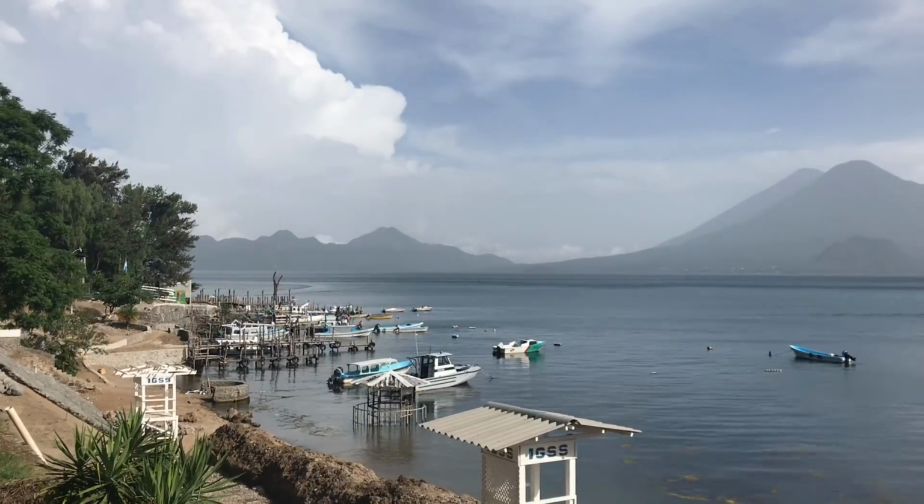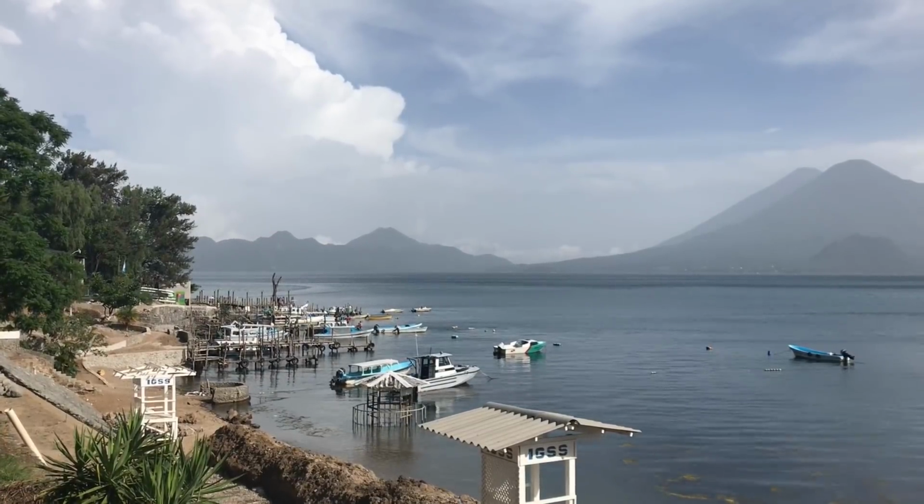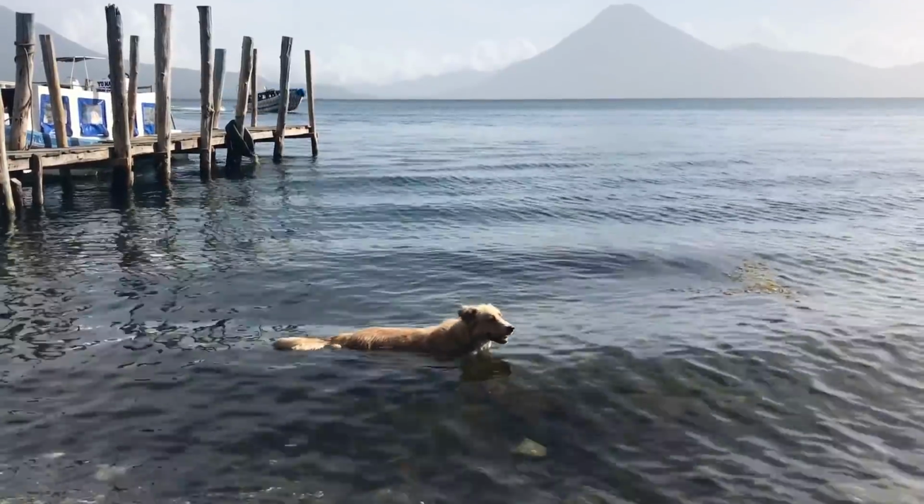We were staying in the cute dockside town of Pacaya, and it didn't take me long to make some furry friends. Hi, swimming in the lake.